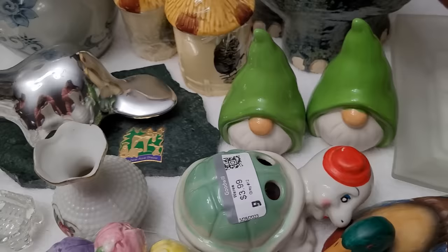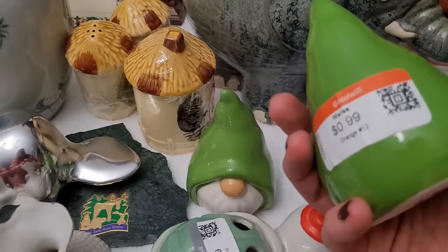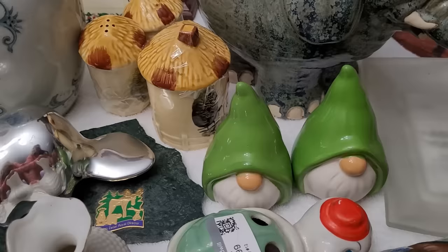These gnomes are absolutely lovely. I was thrilled to find two of them. They're just decorative, but gnomes are very, very popular. I paid $1 each for them, and I expect to get $12 a piece.